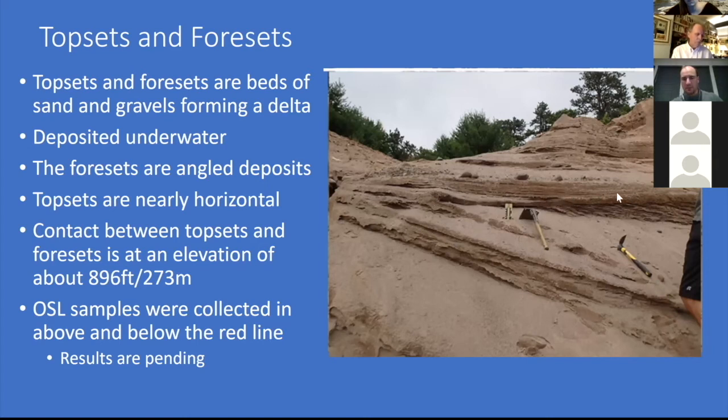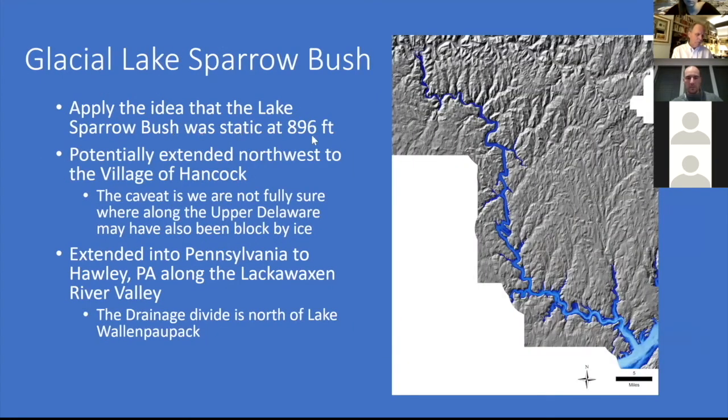And when you hit this foreset point, it's a definite indicator that this is a delta and that this is a lake level. And we can take this point here, this contact here, which is about 896 feet above sea level, and we can make the assumption that there was a lake at this height, at this elevation, filling in the Delaware River Valley in this area. So this is what we're proposing would be called, at least in this area down here, Glacial Lake Sparrowbush.